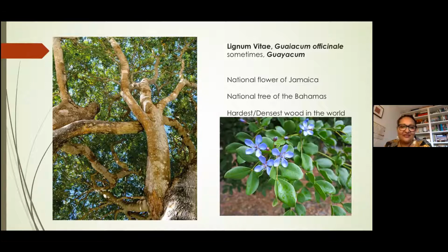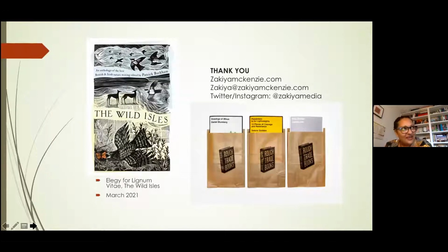But yeah, Zakiya, thank you so much for that. That was really, really fascinating. And I think one of the things we forget is that even in a lot of the English literature, you can find the presence of the Black community and of the Caribbean within the literature. If we'd been reading Bleak House, we wouldn't have picked up on that, because we previously didn't know about the relationship of the tree to the Caribbean. So yeah, thank you so much for sharing that with us.